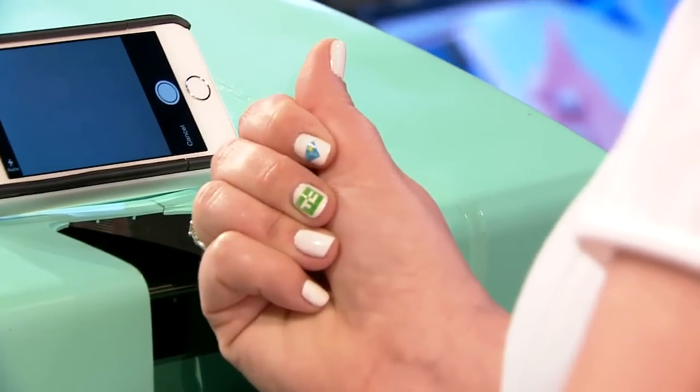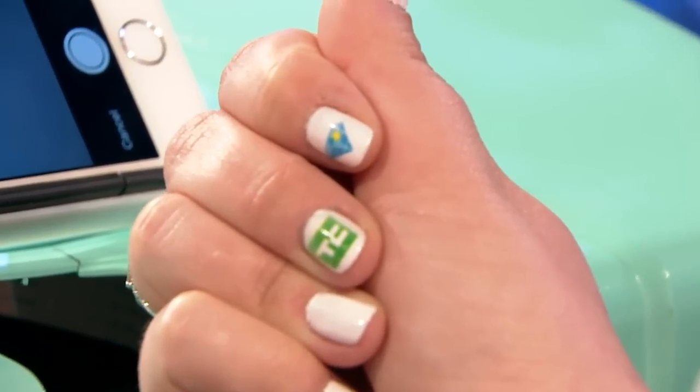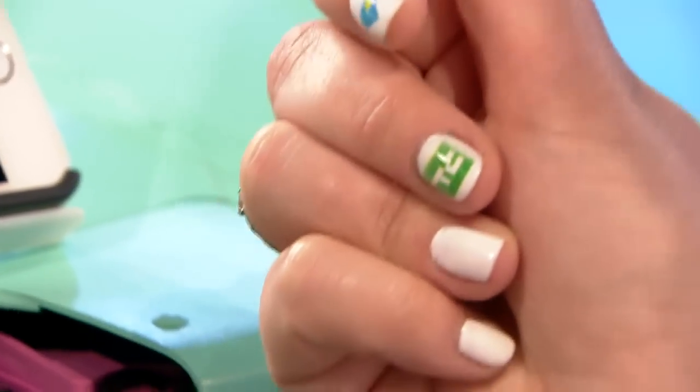We also recommend putting a top coat on. There you go, there's the TechCrunch logo. Pretty awesome, right? That's cool. Fantastic, and Casey's going to actually do a top coat just to seal in that image as well.